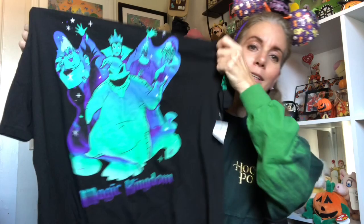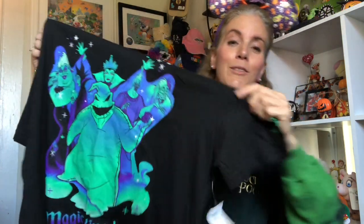But you have Ursula, her favorite, my favorite Maleficent, MJM's favorite Evil Queen. And then you got Hades, and you got Cruella. And then you have Oogie, which we all love. But look how fabulous this shirt is. So Coley is gonna be so thrilled. She has no idea that this is coming to her. And on the side, it says Disney's Villains After Hours 2020. So this is probably my favorite. I love this so much. And this just came in the mail yesterday, so I'm very excited about that.